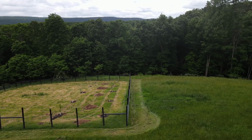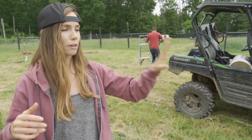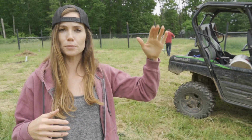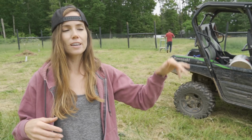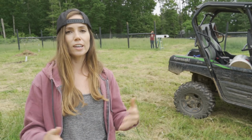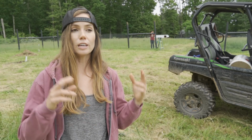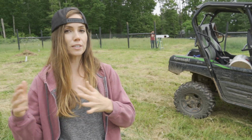So today we're going to be putting up the hot wire that's going to go above the fencing that we put up, and we're going to be using the hot wire to take us up to about 7 feet. Then we can keep out both the deer and any little raccoons or whoever might want to climb up and go through it. So just as a side note, the hot wire is not for the deer.